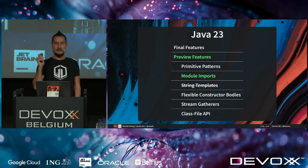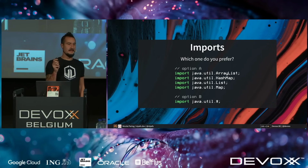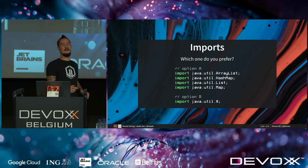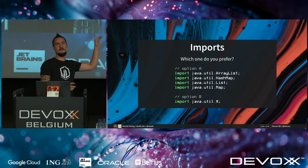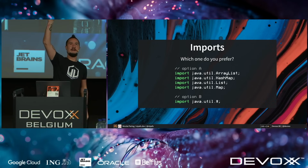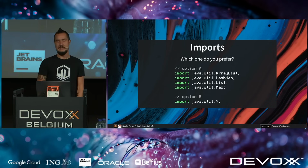Okay, let's talk a little bit about imports. Again, show of hands. Who prefers, the second one is a star import, right? I want to make a prediction here. My prediction is that like 80% of people, maybe 90 even, prefer option A, but people do use option B. So which one do you prefer? Option A, explicit imports for everything all the time? That's basically everybody. B? That's a few people, yeah. I think my guess was about right, maybe 9 to 1.